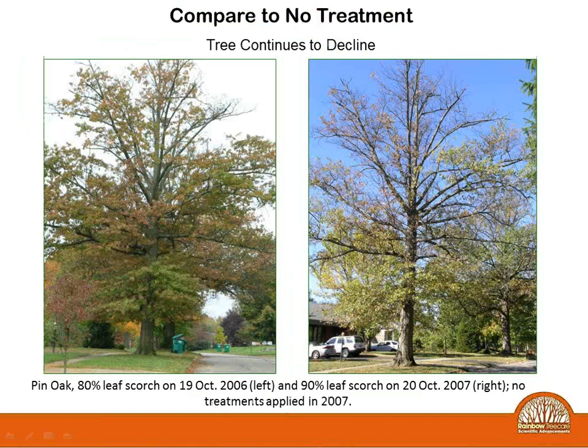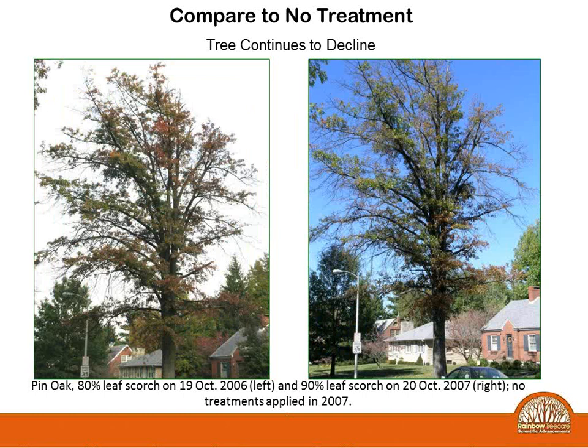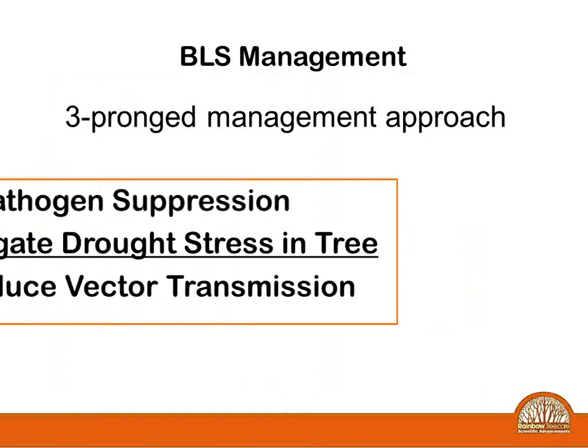Now compare that to trees that were not treated. Here's a tree that was rated 80% leaf scorch. The following year, it increased to 90%. So you can see the difference in doing nothing at all. Again, this pin oak on the left is 80%, and the one on the right is 90%. You can see how this tree is continuing to spiral and decline, and it's just a matter of time before that foliage can no longer produce enough sugars and starches to support the tree. Often the tree becomes weakened, and secondary pathogens like borers will come in and oftentimes take out these trees.